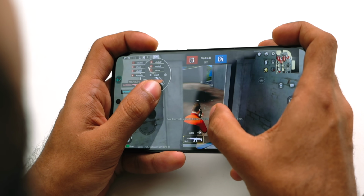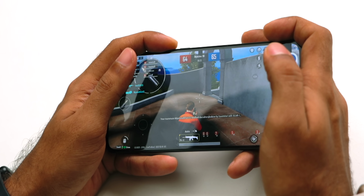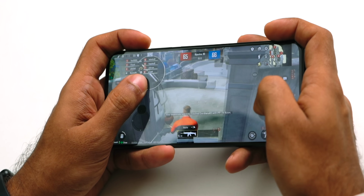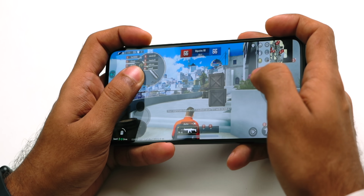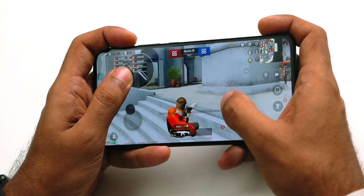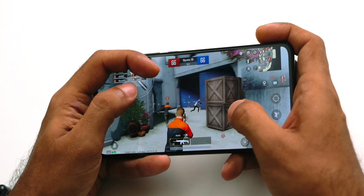And actually you can feel the 360 Hz touch sampling rate, like it's really smooth to touch and play. And so far I've played for like 15 minutes or something, and the gameplay is really smooth. I didn't find any jitters or frame drops.